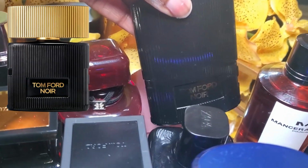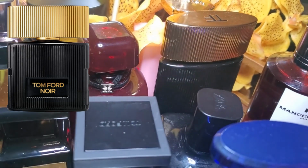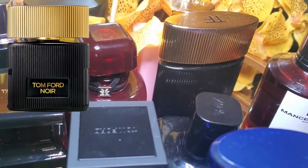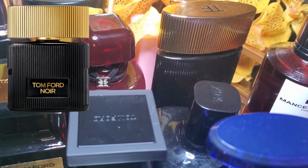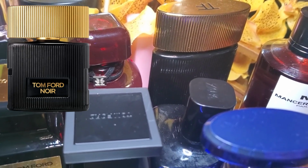Next, I have Tom Ford Noir. Do you all have this? Do you all know about this? This is your ginger, bitter orange, bergamot, mandarin orange. To me, I love this one. Now, would this be a blind buy? I've told you all before, I wouldn't blind buy none that says Tom Ford. I would definitely get my nose on it.